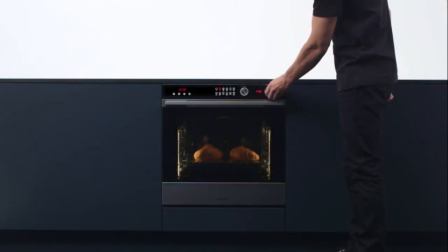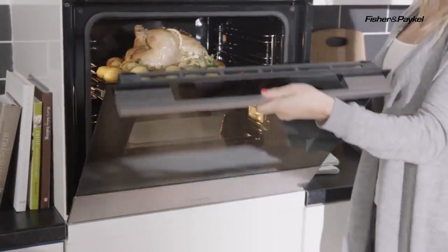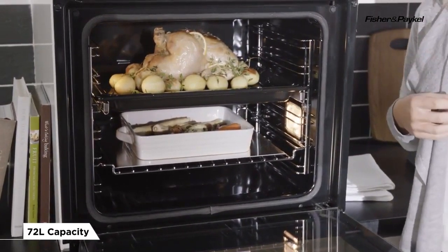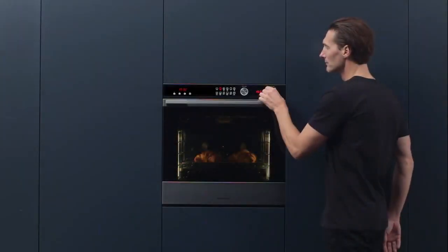Single wall ovens are adequate for most people, and may add a bit more capacity and convenience to a range oven. Double wall ovens add a lot more capacity and allow you to cook different dishes at different temperatures. Which is the best wall oven for you depends on your needs, your budget, and the space you have available.